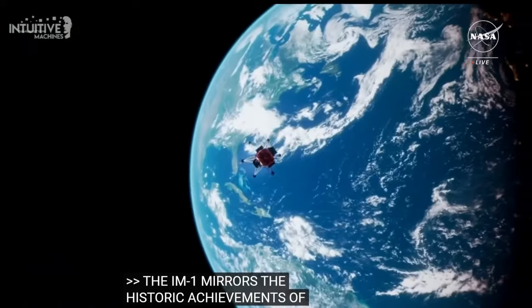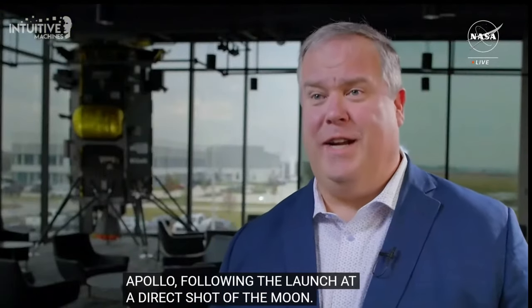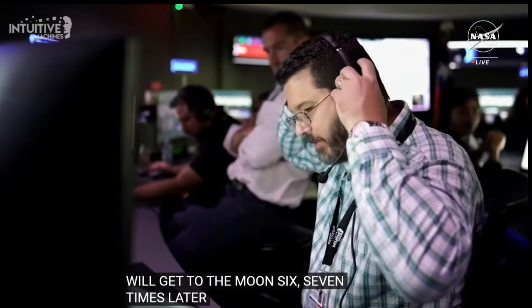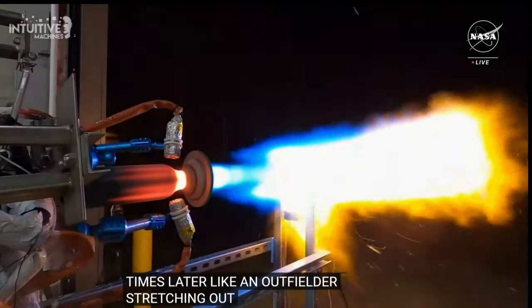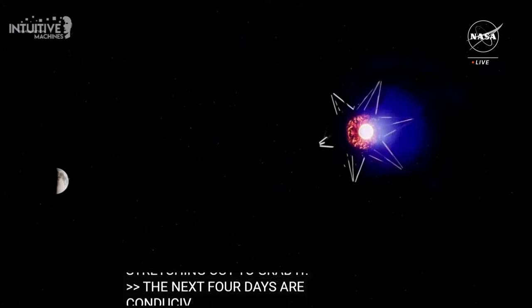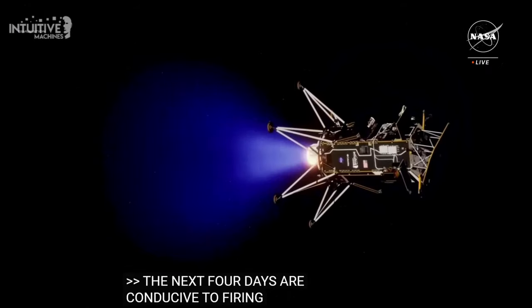That trajectory is basically like throwing a fastball that is going to hit the moon 6 or 7 days later, like an outfielder stretching out to grab it. The first 4 days are dedicated to flight controllers in Houston firing the lander's 3D printed liquid methane and liquid oxygen engine to make small course adjustments to hit its orbit target around the moon.